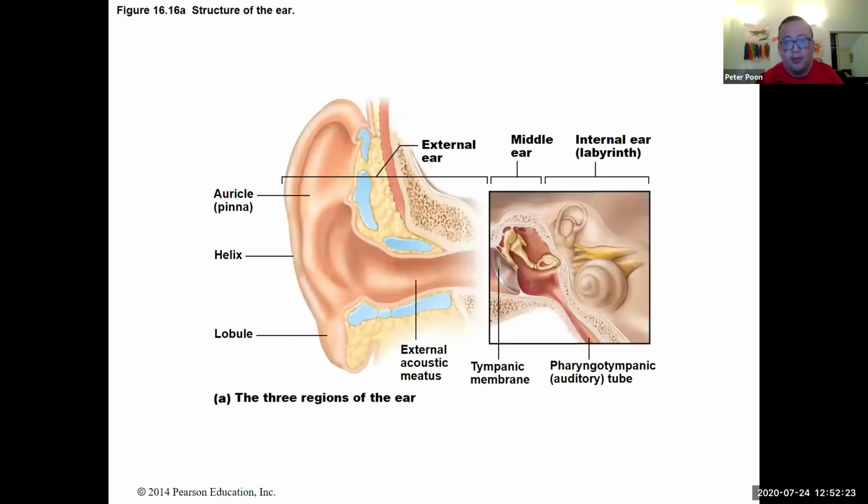The pharyngeal tympanic tube is right here. It connects your middle ear to your throat. So if you get fluid inside your ear, it eventually drains into your throat. The other thing of importance is that diseases can easily go from your throat into your middle ear, because they can travel up the tube.